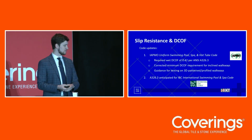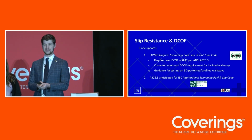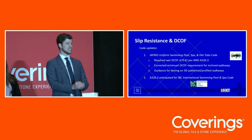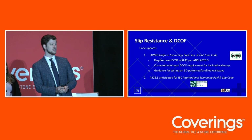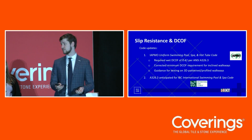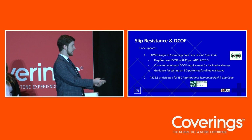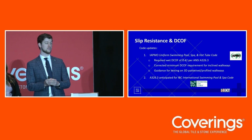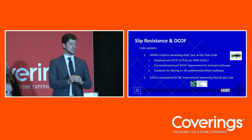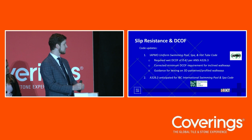So to start, we're going to talk about slip resistance. Slip resistance is critical testing and information that really needs to be communicated, because ultimately, when you have appropriate communication on slip resistance related information, you're going to have really good product specifications. And then ultimately, you'll find that a lot of these standards are now making their way into the code, which further enhances those appropriate specifications being made. So the first code, which ANSI A326.3, the DCOF test method, was just adopted into, is the IATMO code.